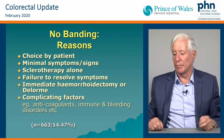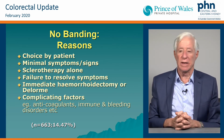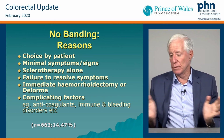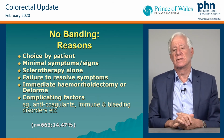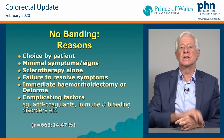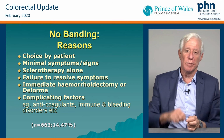No banding, a number of patients. Well, sometimes patients don't want to be banded, thank you very much. Sometimes they don't need to be banded, minimal problems. Some get sclerotherapy alone. I'm going overseas in 10 days, doctor. I won't band. Overseas meaning a long flight. I don't mind them going to Melbourne.